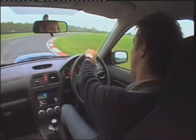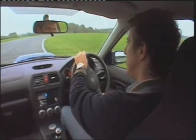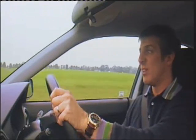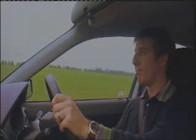So I'll show you, turn in, understeer. But if you're a bit more aggressive like this, on turn in, then you can make the car more neutral. And that's more fun to drive.